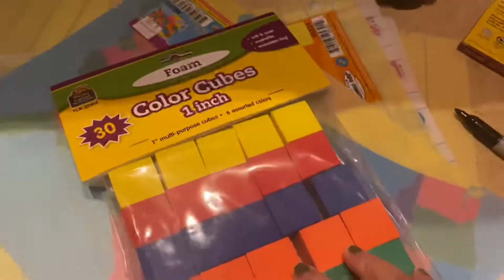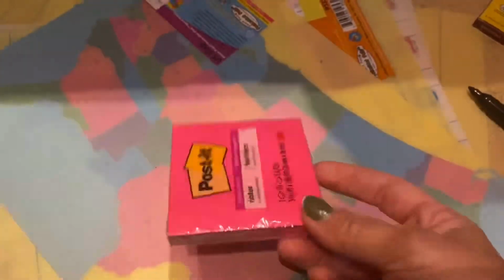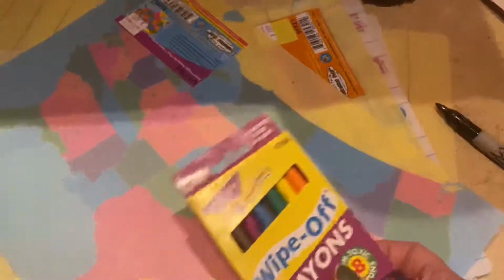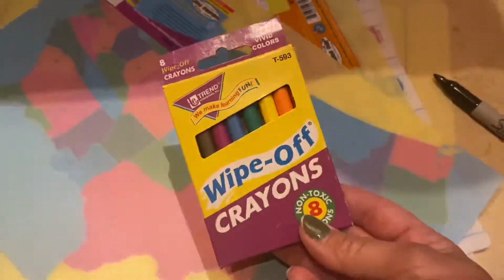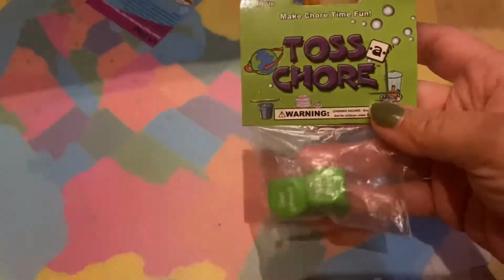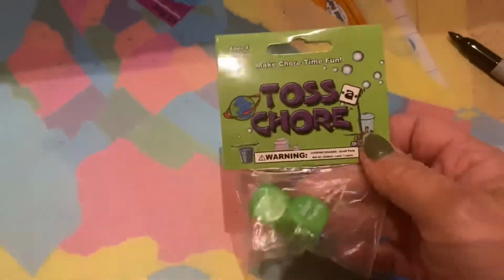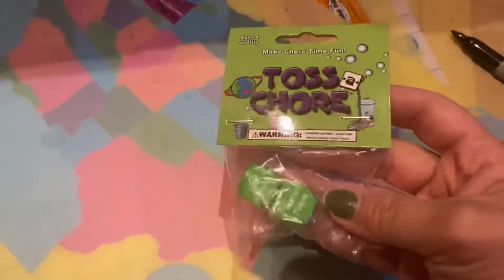I got Evelyn and the twins some color cube blocks, and they'll be using this for adding and subtraction. I just got a little sticky note, in case I need to write some notes in their books and different things. I got Evelyn some wipe off crayons, so instead of dry erase markers, we got some of these wipe off ones for her book. I got some house chore things, so clean bathroom, water plants, stuff like that. So we have a regular chore thing that we do on a regular basis, but if they need downtime or they need something to do, maybe we can toss that around and have fun with that.